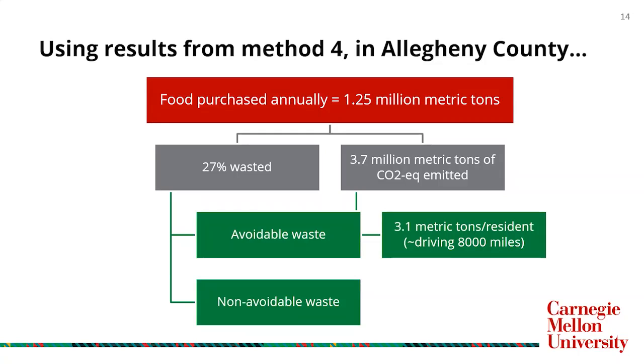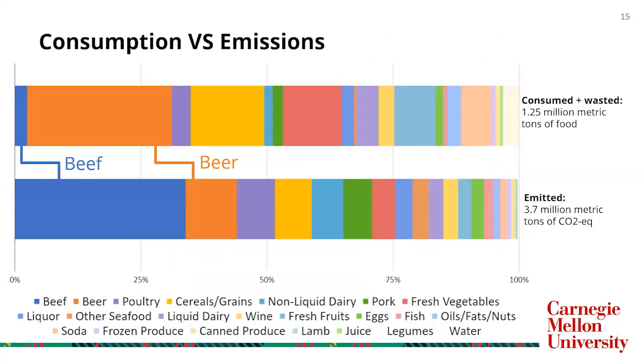And Allegheny County's food system produces about 3.7 million metric tons of CO2 equivalent annually, and this is about 3.1 metric tons per resident, which is comparable to driving 8,000 miles. When we compare the amount eaten versus the amount emitted, we see the disparity between carbon intensive and relatively environmentally friendly foods. So by weight, we consume less than 5% beef, but it takes up over 1/3 of total emissions.